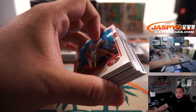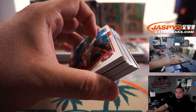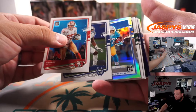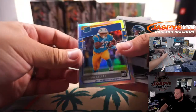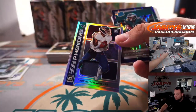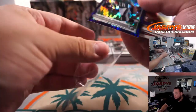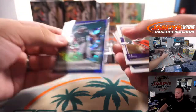Alright guys, good luck. Joshua Kelly. Man, what a tease. Hollow. We got Darrynton Evans, Rookie Phenoms Relic. And Jalen Reagor. For my Eagles. Fly, Eagles, fly. Michael with that one.